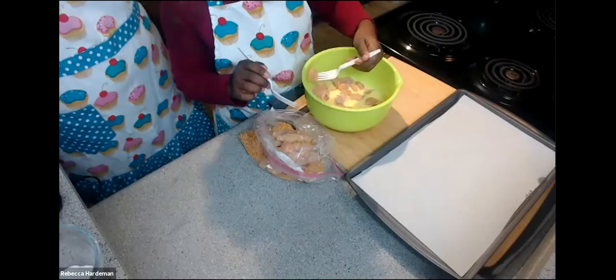Poll question, bonus question. Chicken, what internal temperature does it need to get to before we can say that it's done? Facebook fam and Zoom family, put it in the Q&A box. I know. Oh, you can't cheat.